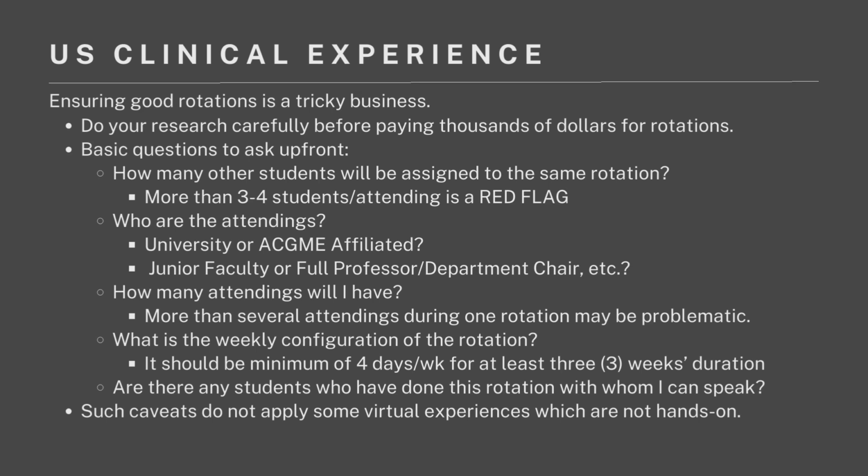So ask, how many other students will be assigned on this rotation? Recognize that if you have one attending and he or she has 3, 4 students, you may have really some robust teaching. If you have an attending that has many more students than that, I would consider that a red flag in most circumstances, and I'll talk about some of the exceptions. Who are the attendings? Are these individuals that are affiliated with the university or with the ACGME? Those kinds of affiliations actually have some meaning.